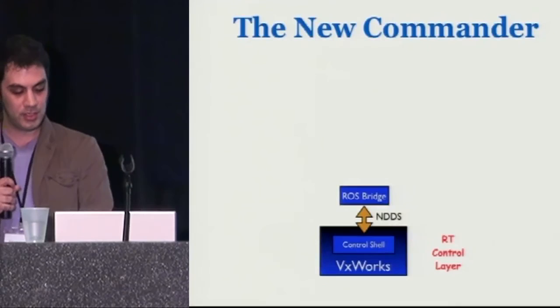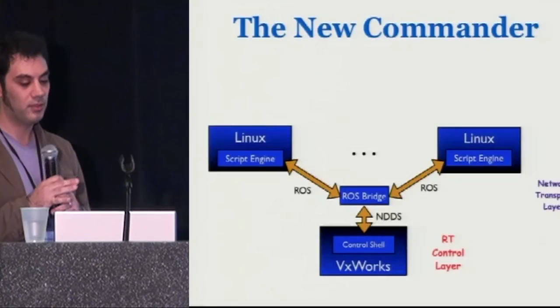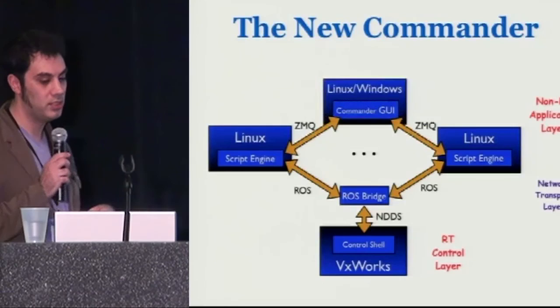And then we created the system where there are a number of script engines. Script engines are ROS nodes, and there can be multiple ones in your system. You can have lots of different computers running a script engine, but they're aggregated through to the commander GUI, which is the centralized point of control, which again, like I said before, is very important from the end user perspective.